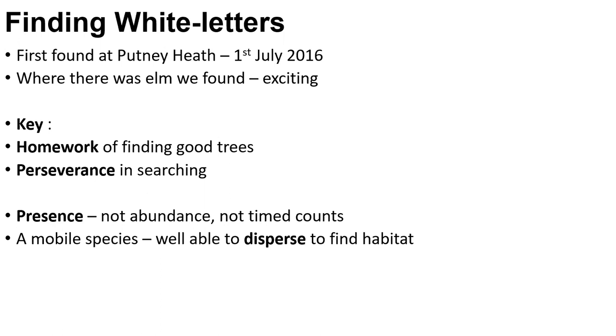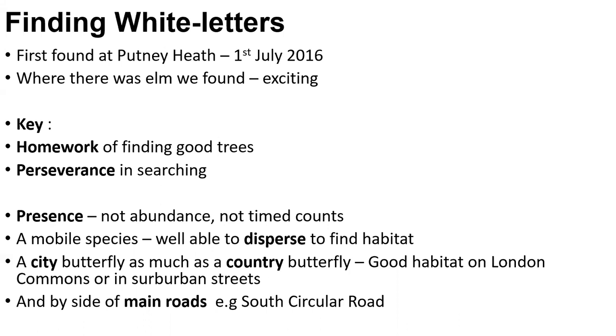I think it's a very mobile species. Wherever there is habitat, even quite isolated habitat, the White-letter has found it. So my assumption is that it is able to disperse quite readily. And it's very much a city butterfly as much as a country butterfly. There's very, very good habitat on London Commons or in London streets, and particularly by the side of main roads. And one of the best places that you can actually look for it in London is along the South Circular Road.